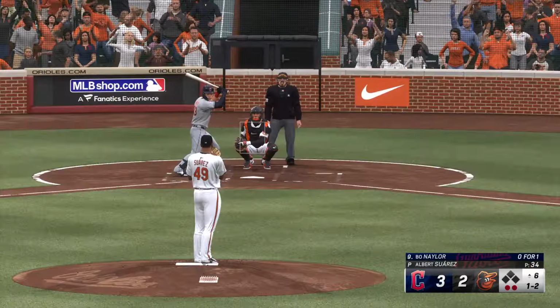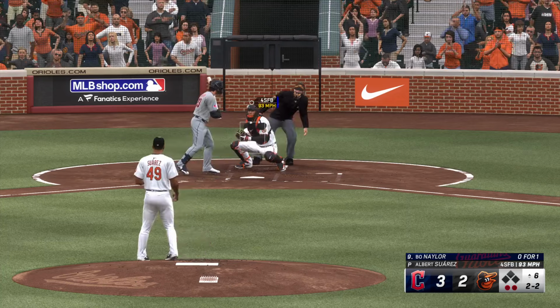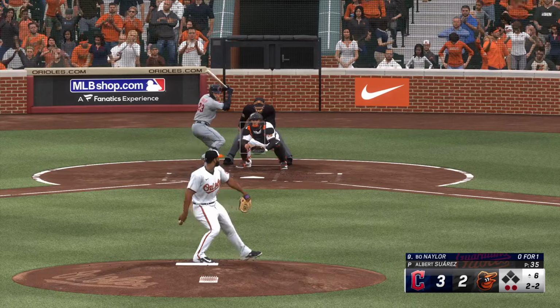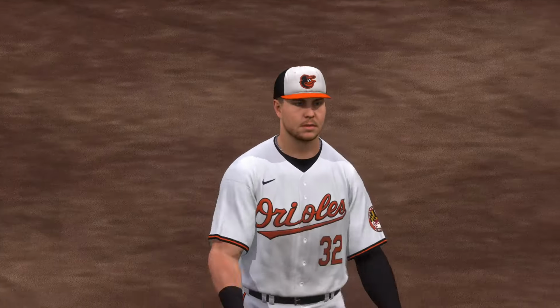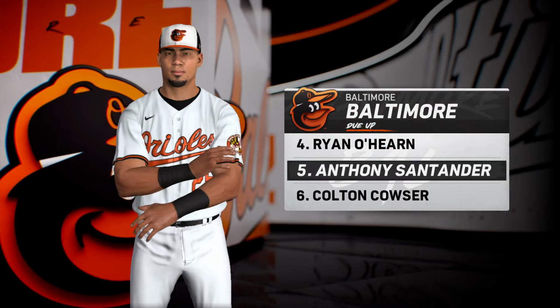Two down, nobody on, and we're at the top half of the sixth. And another ball, and you had a cameo in the movie Moneyball as an Orioles player in a highlight clip. Waves at the bender for the strikeout. No runs, no hits, no errors. To the bottom of the sixth we go. 4-5-6 coming up. Guardians 3 and the Orioles 2.